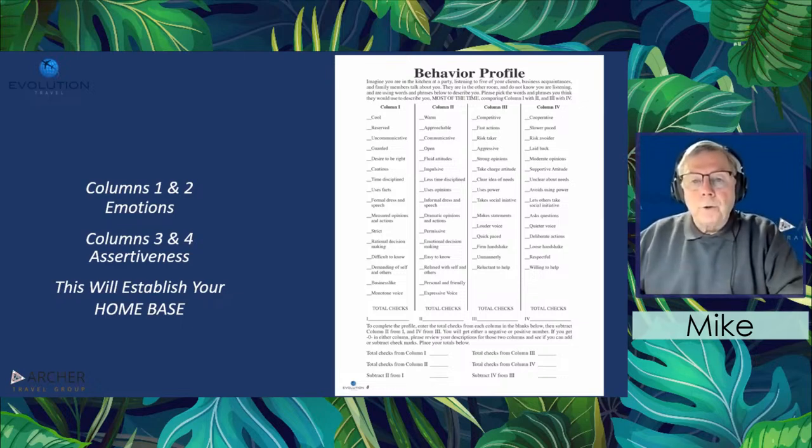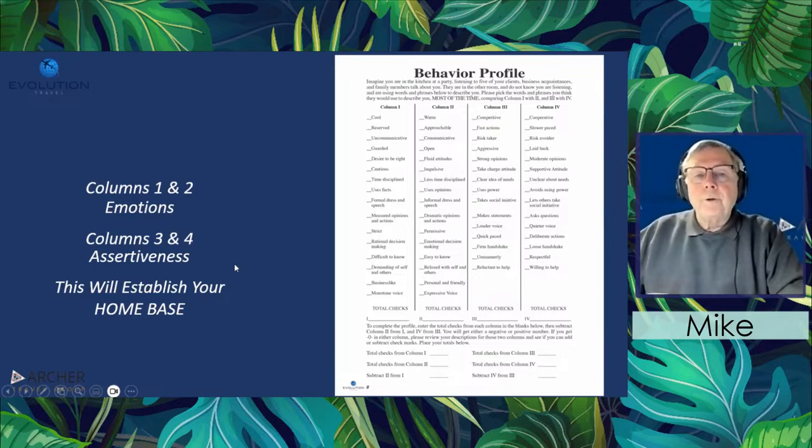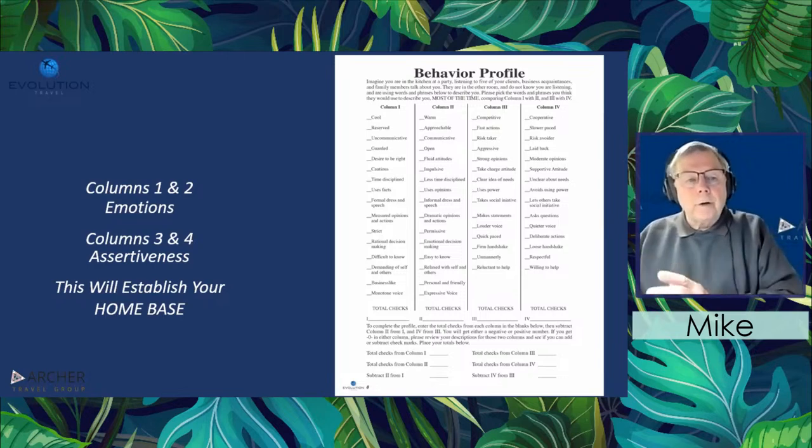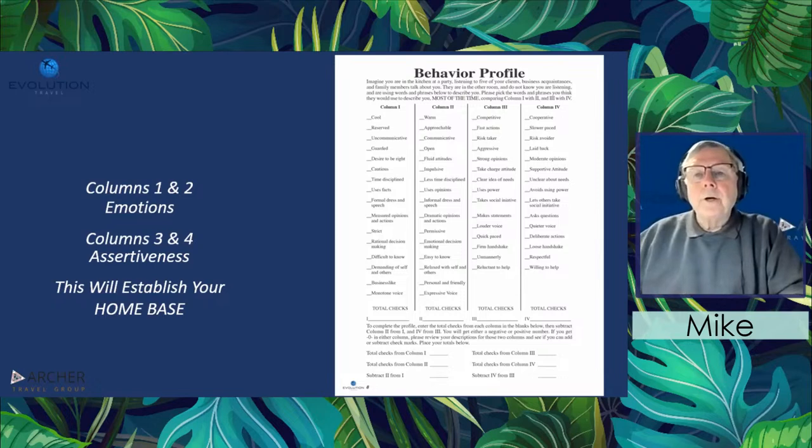This is the chart we're using, and column 1 and column 2 have to do with your emotions, all right? Column 3 and column 4 have to do with your assertiveness, your aggressiveness. This is where we establish your home-based style. So here's how this is going to work.